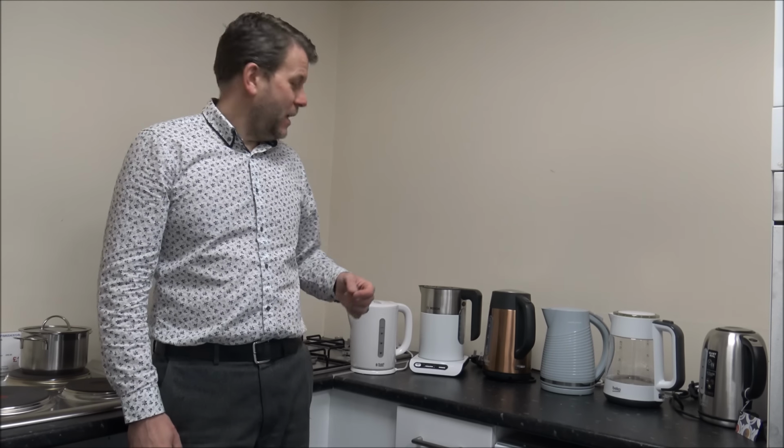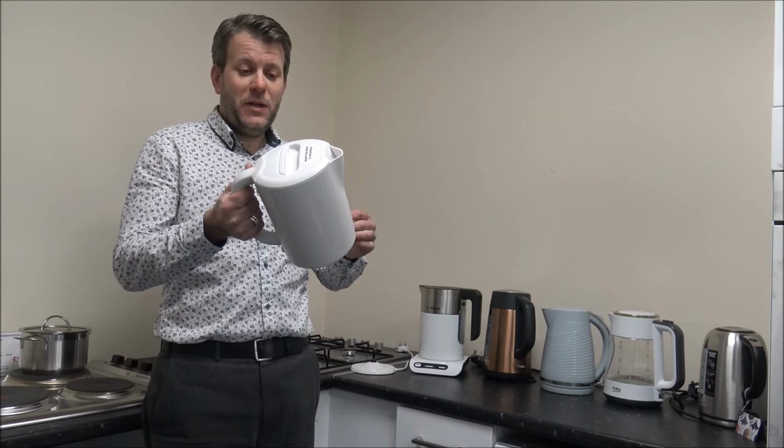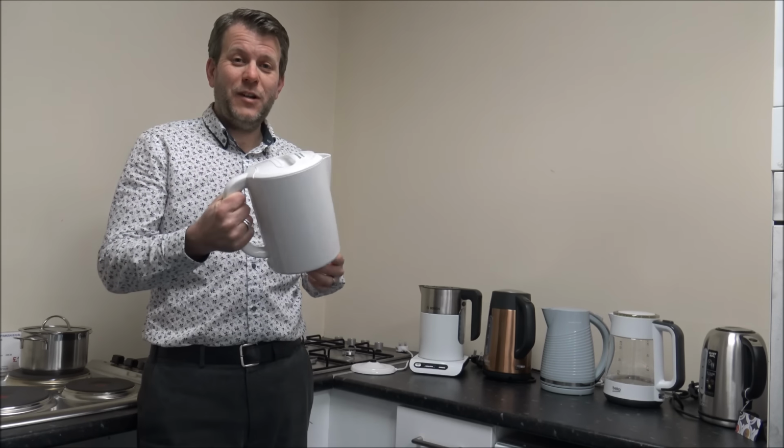Now, for some people it's not important, and that could be way down the list of things to consider, but the weight of the kettle for some people can be a really important factor. That could be more important than the actual colour or design. We do find that some people, say if you've got arthritis or if you struggle with your hands, then to go for something like that is ideal because it's just plastic, it's very lightweight.